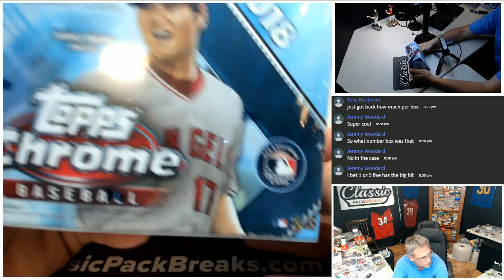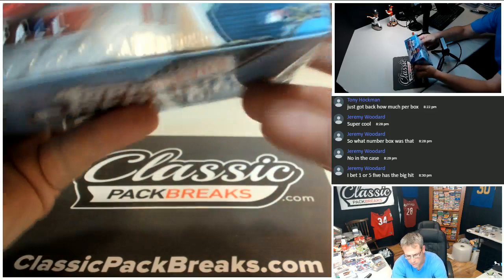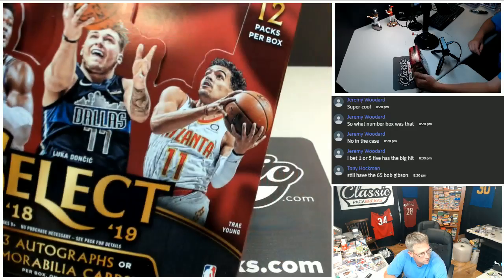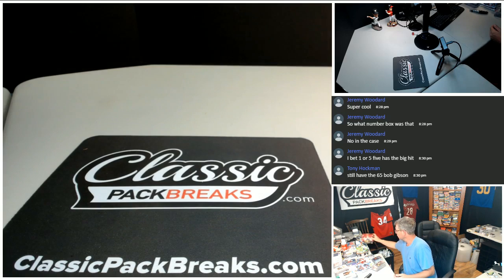18 spots left here. This is a cheap one, like $10 a team there. 18 spots left. Got all the hits left in the select box. Three packs gone. Hey, Tony. No, the Bob Gibson got gone, man.